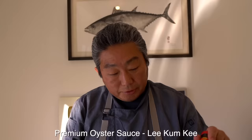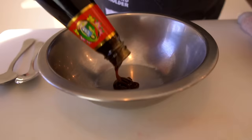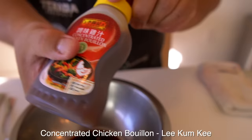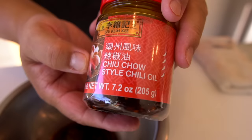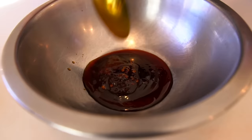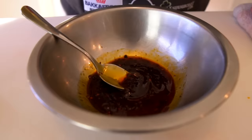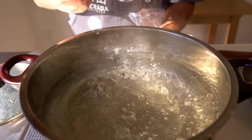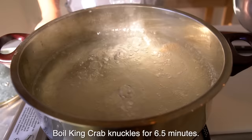Oyster sauce. Soy sauce. A little bit of chicken stock. Chili oil. So this is a sauce for sauteing the crab, with a little bit of salt.